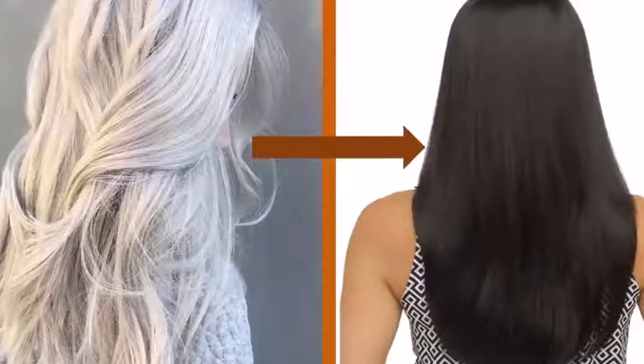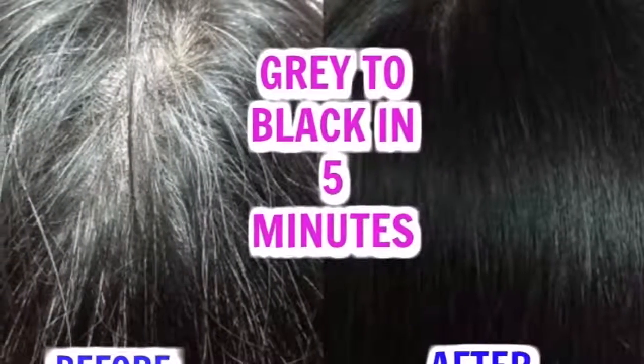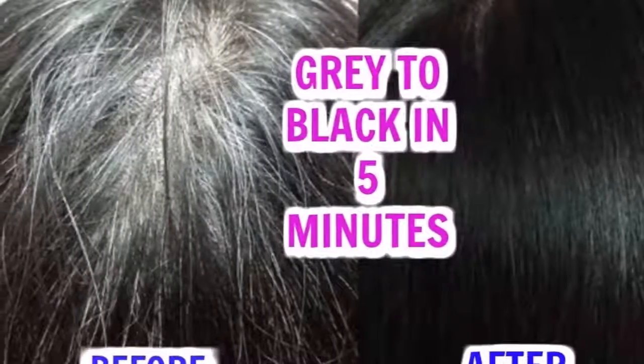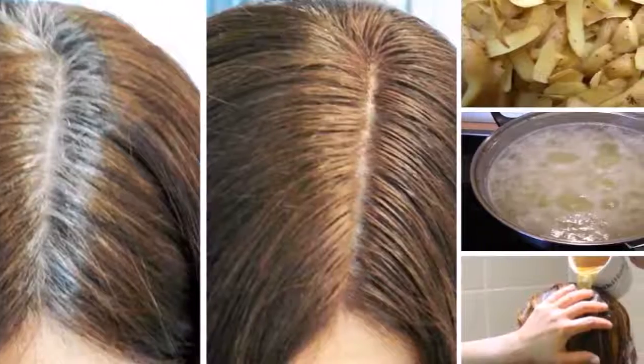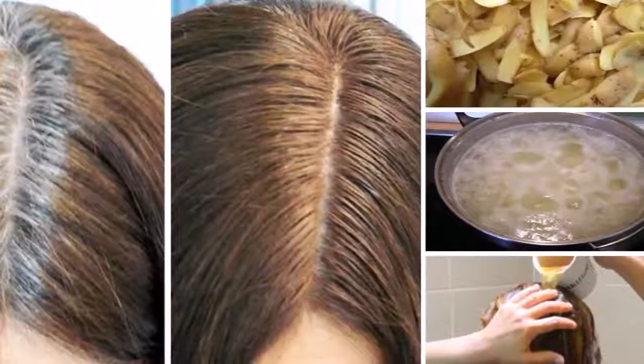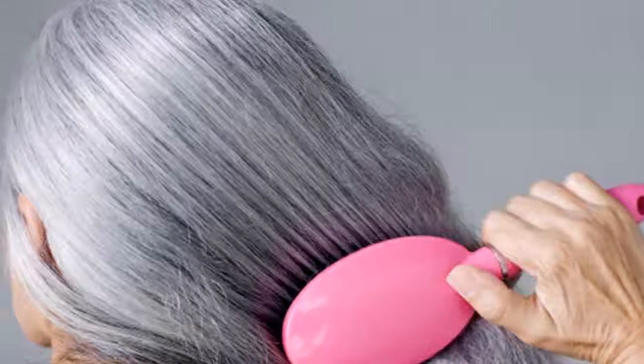Just like our skin, our hair gets its color from a pigment called melanin. As we get older, our body naturally loses its ability to produce this pigment, and the white hairs appear whether we want them to or not. The melanocyte activity decreases with age, and our bodies naturally stop producing melanin.